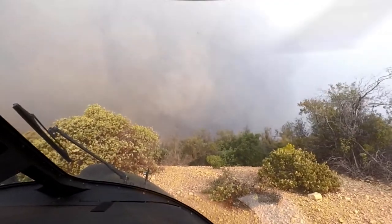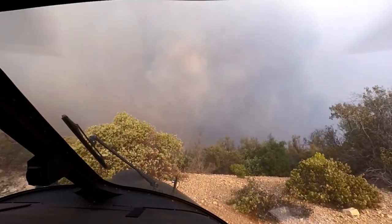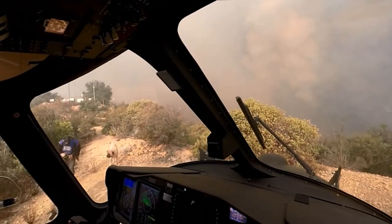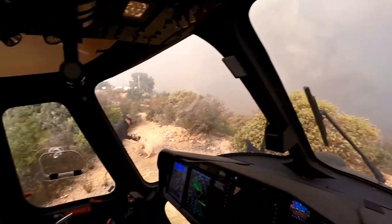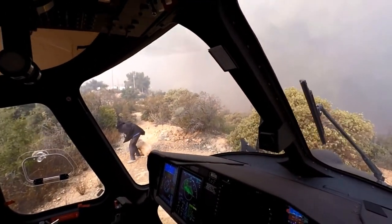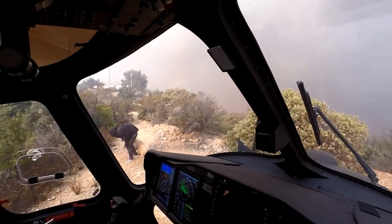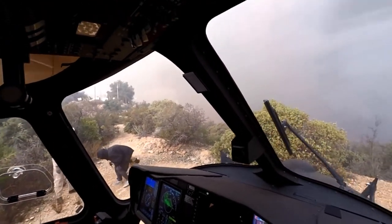And Helco from 4. Go ahead, 4. Yeah, just an update. We actually have 3 individuals and 2 dogs. Copy that. Let me know when you're lifting, and I'll take you down to the fuel site. Okay. Yeah, that sounds great. There's 1 dog here, English Mastiff. But he's a little apprehensive, but we're getting him on board. Copy that.